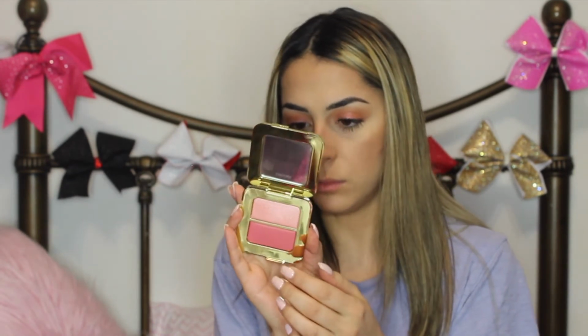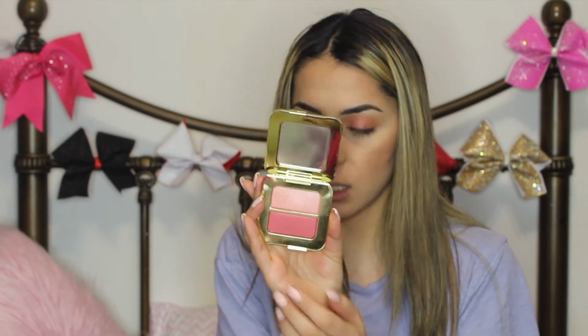This thing is so annoying. Whatever, it's fine. Okay, so I'm gonna go in with some blush, and I'm gonna use my Tom Ford duo cheek thing. This one is the shade Bi-Coastal, and I'm gonna mix the two together. I'm just gonna pop that on the cheeks.